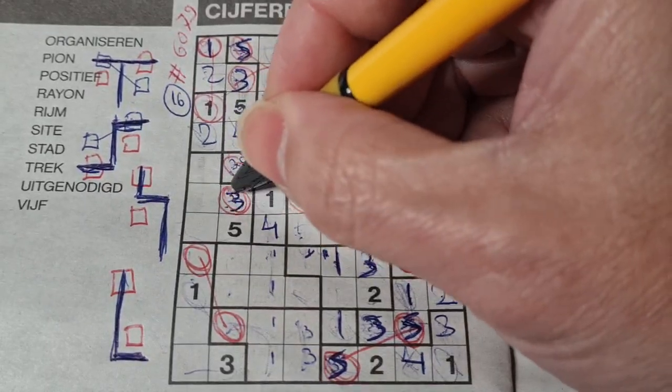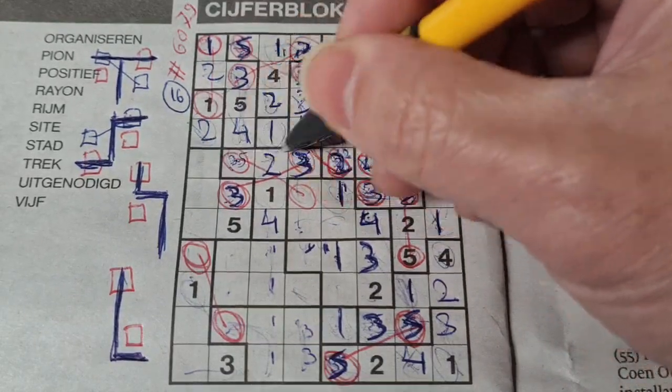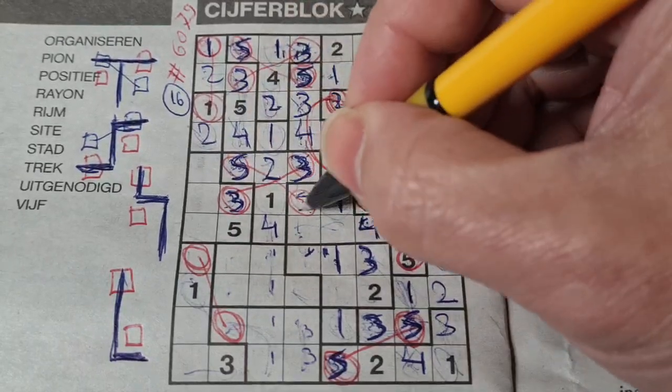This box should be a 3. Is connected with that box, should be also 3. So 1 digit left in this T-shaped area for number 5. Is connected with that box, should be also 5.